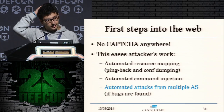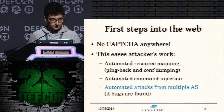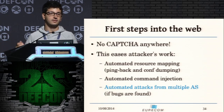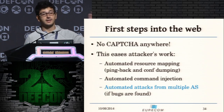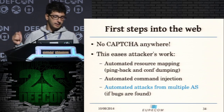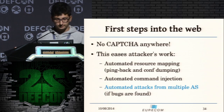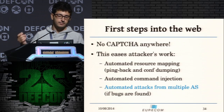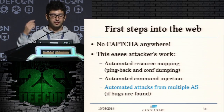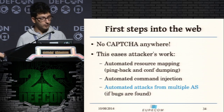Let's have a look now. Let's focus more of our attention on the web. If I remind you, the definition of a looking glass is a web application that is directly connected to the backbone router. And we understand that the main attack vector, of course, comes from the web. During our research, we found that there is a total lack of prevention of possible abuses. In particular, for example, there is no captcha at all on these softwares.